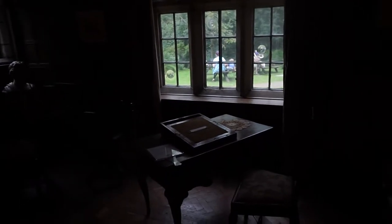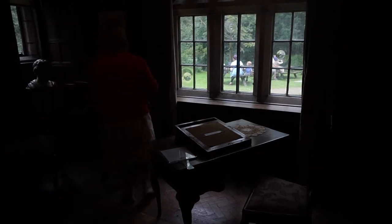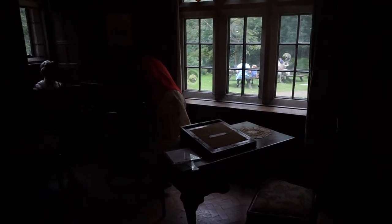This is a writing desk, isn't it? It is indeed. Seems very dark in here, but when they lived here, I suppose it was even darker. Because you get the morning sun here, because this is east. We'll go around that way. So it's west, and that's north, which is why it's dark.